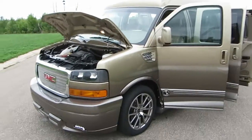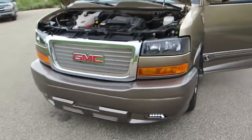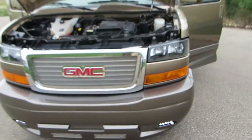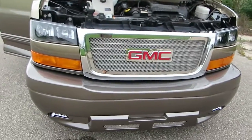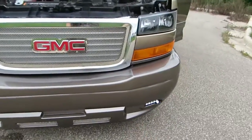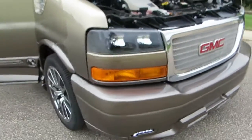Here's our 2012 GMC Savana Explorer conversion van. It's a limited SE, with every option that I believe you can possibly get on these conversion vans. You see it's got LED lights down here. Of course, the stainless steel mesh grills, the full bumper cover.